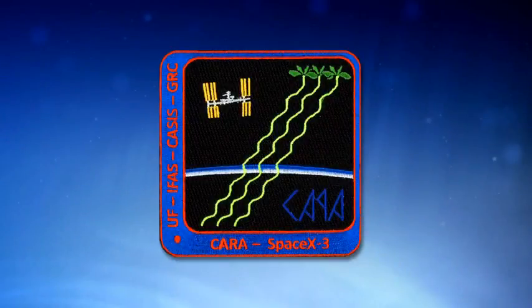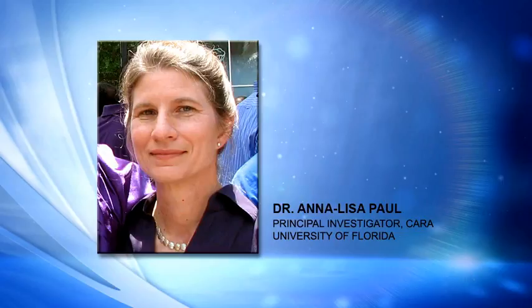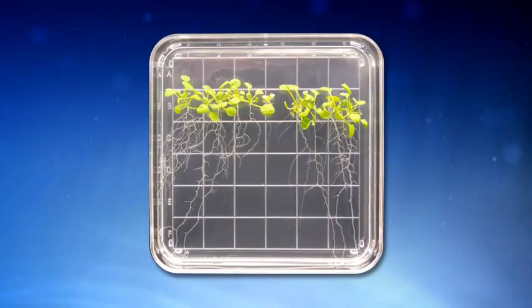We said this is an acronym. Can you tell us what CARA stands for and generally what you are trying to find out in this investigation? Sure. So CARA stands for Characterizing Arabidopsis Root Attractions, and it is flying a type of plant called Arabidopsis thaliana, which is essentially a model organism for plants. It's what you might think of as the white mouse of the plant world, and it is utilized in a lot of different ground studies, as well as we've run a number of different spaceflight experiments with Arabidopsis in the past.